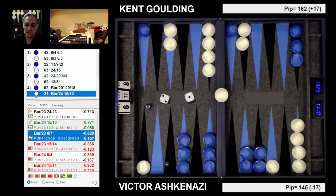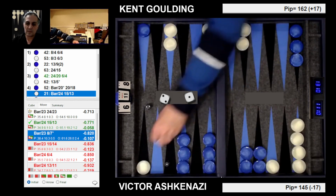But if Kent makes the 23 point, Victor won't be able to do that. He'll be leaving a direct shot. That's what it means to freeze the 8 point. Even having one checker on the 23 point will freeze it. But if you come in with the 2, there's not really a good ace.